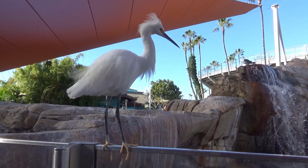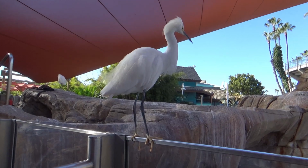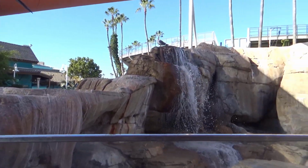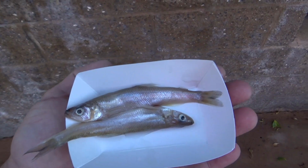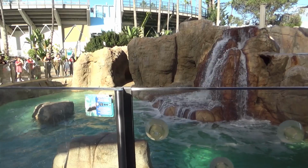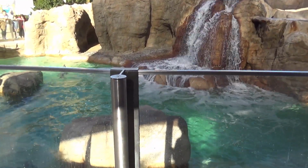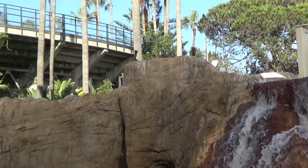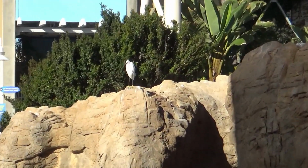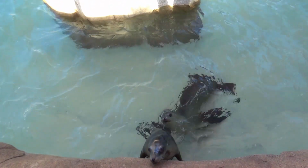These snowy egrets are pretty comfortable with you getting up this close to them. Of course, they're intent on getting some food. All right, I got my sea lion food, or as I like to call it, bait. There seems to be less snowy egrets and gulls in this pool, so I think I'm gonna go here. Although I see them lining up there on the top like vultures. There's one. Where are you little ones? Hey!